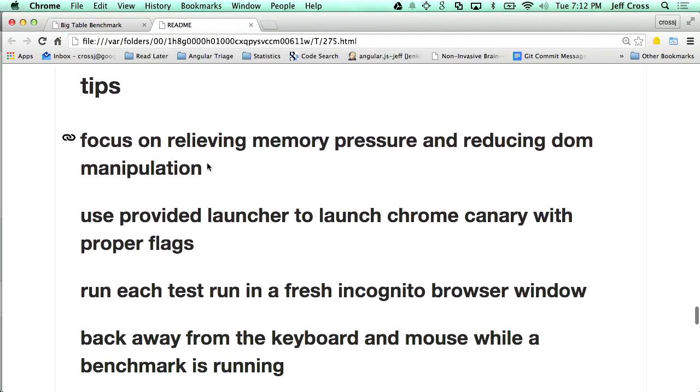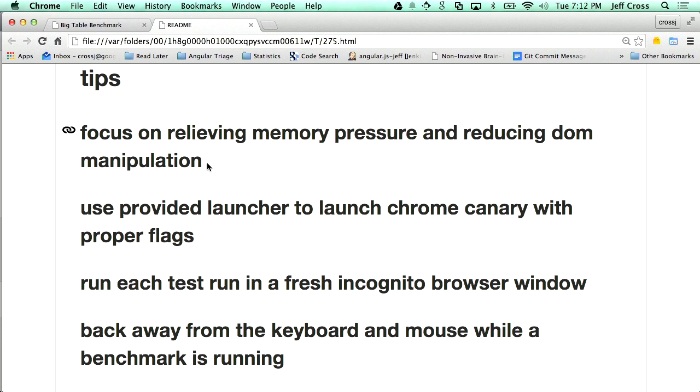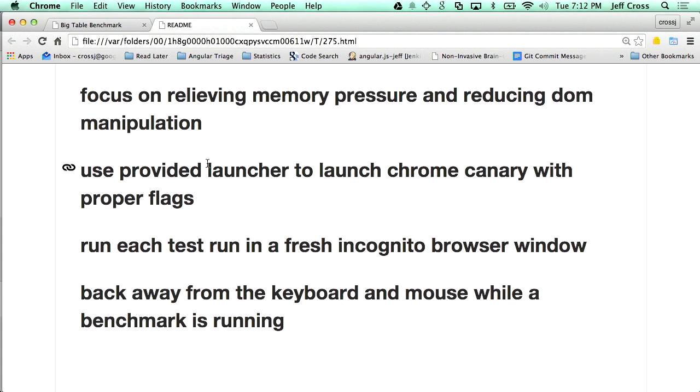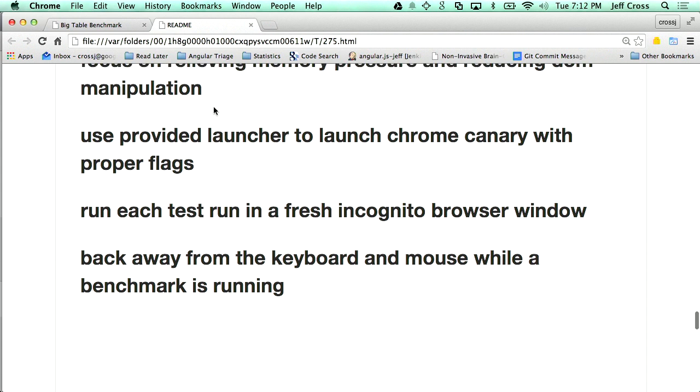So some tips on making these kinds of benchmarks. You want to focus on relieving memory pressure and reducing DOM manipulation. These are the 2 biggest wins. The less memory you have, the better of a citizen your component will be with other components on a page. Usually the things you're testing aren't things that live in a vacuum. And so you want to focus on these things so that the operations that run again and again aren't generating a lot of memory and causing garbage collection to take a long time between operations.